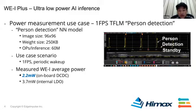You can see the waveform. Most of the time, the chip stays in standby mode in a very low power state. And each second, it will do a fast boot up and fast image capturing from the camera and do the inference, then go to standby again. That's why we achieve ultra low power. And the major number: the WE-I Plus average power is 2.2 milliwatt with the onboard DC to DC. If using the internal LDO, it will be 3.7 milliwatt.